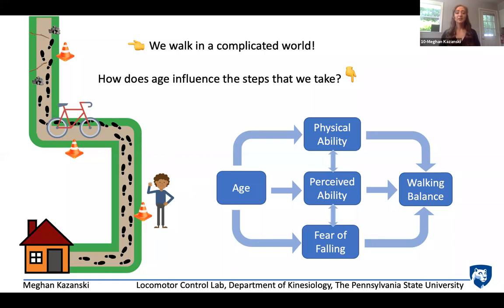With the work that I'm doing, I hope to inform and focus rehabilitative and preventative approaches to improving balance as we age. This will ensure that people can walk as well as possible, as long as possible, one step at a time.